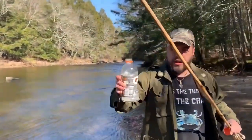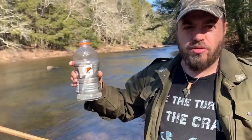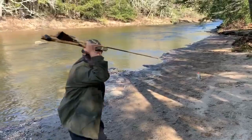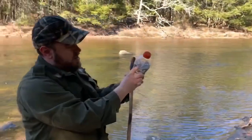Just going to fill it with water to give it some weight so when it hits it doesn't bounce off. We want it to go through. So we'll give it a try. This is kind of a heavy duty container. We'll see how it does. Oh, it hit there.